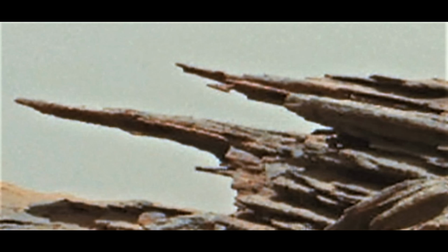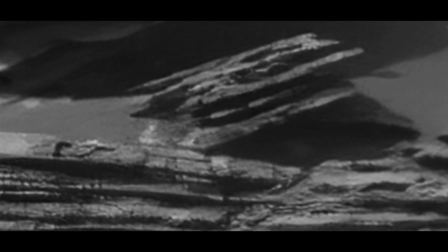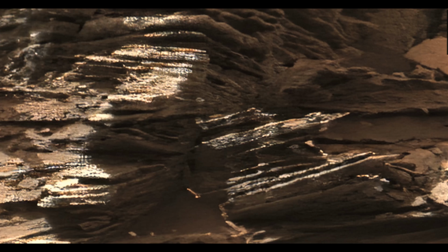More missile type things. Looks like some kind of an aircraft mounted with some missiles next to it, mounted on something. And right in front of it is a craft that had some great detail on it.